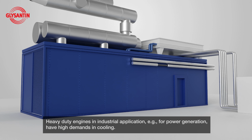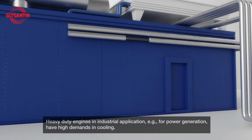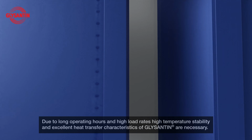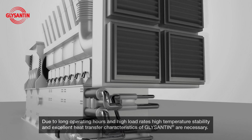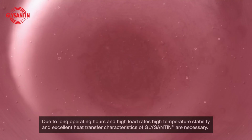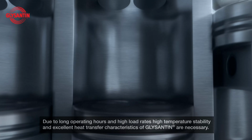Did you know that heavy-duty engines in industrial applications, for example, for power generation, have high demands in cooling? Due to their long operating hours and high load rates, extremely high temperature stability and excellent heat transfer characteristics are necessary due to hotspots in the engine block, cylinder head, and various heat exchangers.